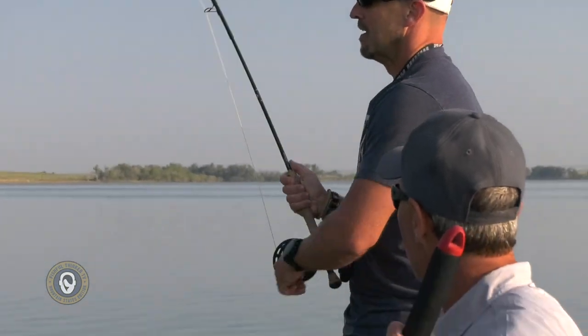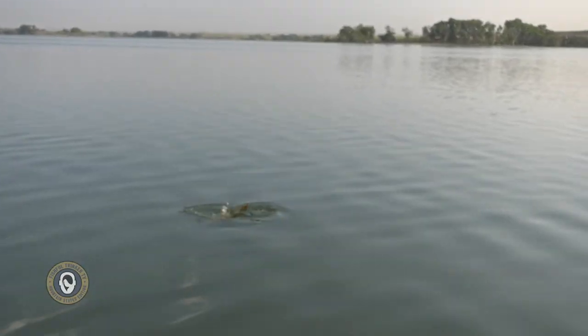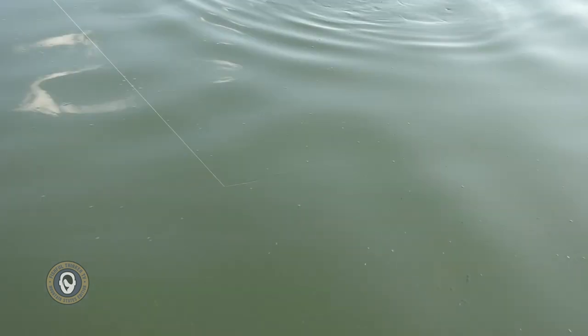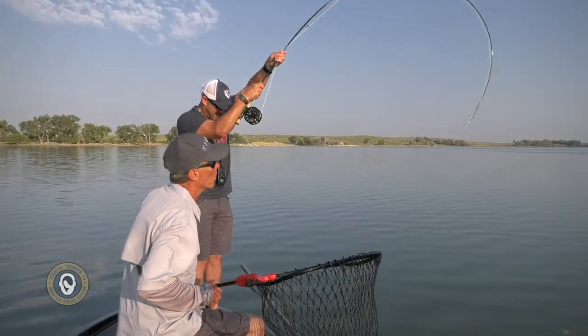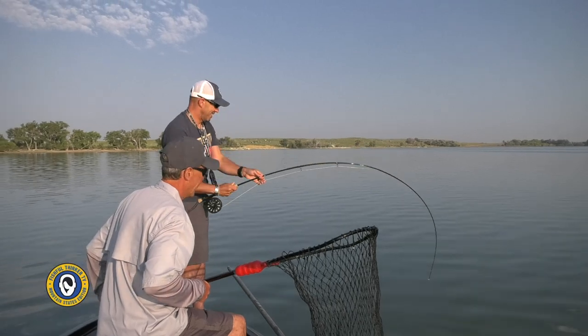So is there any trick to fighting these guys? Just staying tight, especially in open water. Dude, the crazy thing is the availability of these all around the country. Why are you guys not doing this more? Especially because 99% of the fly guys, it seems like, are catch and release anyway, right? Totally. If you just want your string pulled. Right, in an 8-weight.